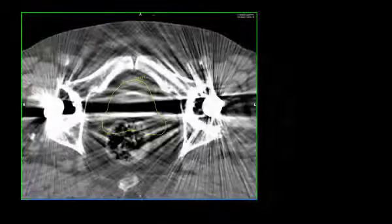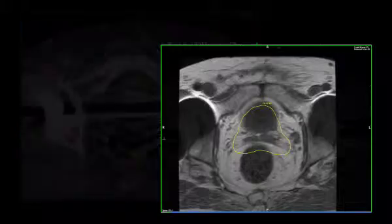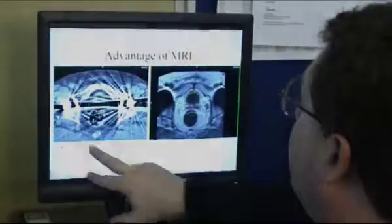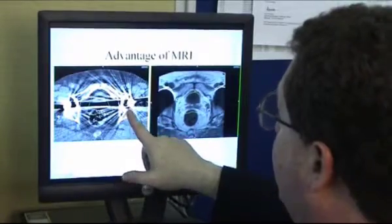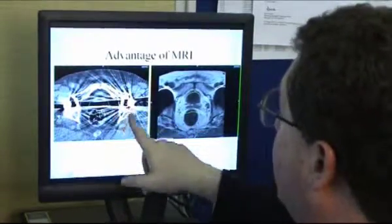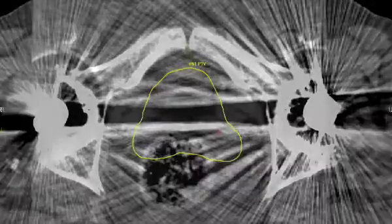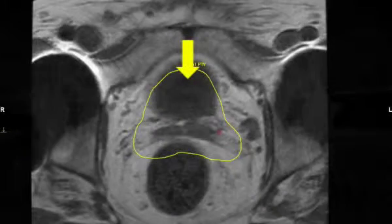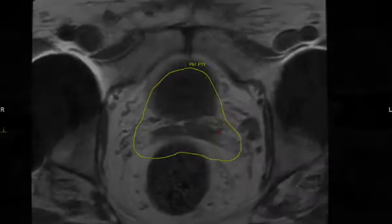Here we've got a classic illustration of why MR is also so important in planning these patients. This prostate patient has had a bilateral hip replacement, so the CT scans have this flaring effect which stops you being able to see the prostate at all in this image, but the MR scan obviously illustrates the prostate very well. So without being able to do this with MR scans we would have real difficulty precisely treating this patient.